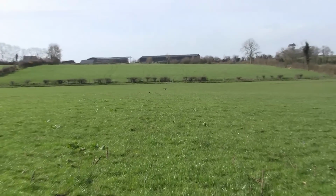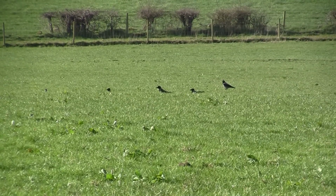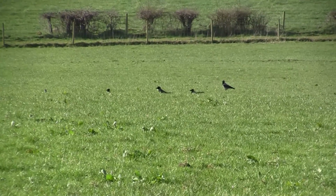You can see here, now I've got a few birds set up as decoys, the other birds seem to come in and land with much more confidence.